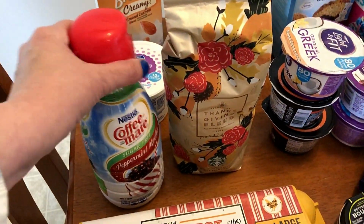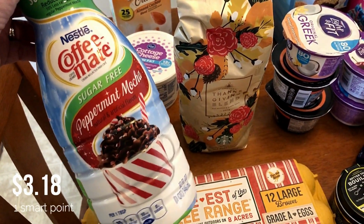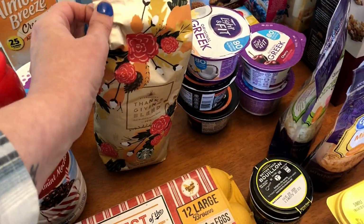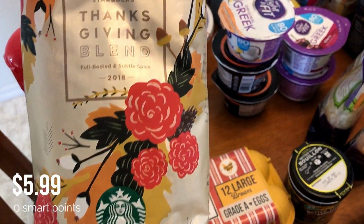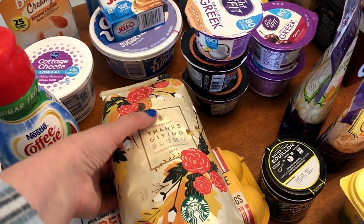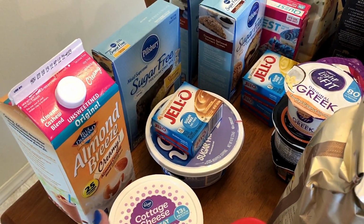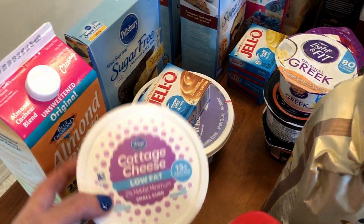My Walmart finally had the Peppermint Mocha, and again, the sugar-free Peppermint Mocha, so I picked up some of that. And all of this, by the way, is from Fred Meyer, Safeway, and Walmart. And then I picked up some of these Starbucks Thanksgiving blend. I don't know if I've ever had this before. This is the whole bean, so I will grind some of this up during meal prep for the whole week. I will be making a couple of different recipes also to share with you this week, kind of some dessert ones, so stay tuned for those.